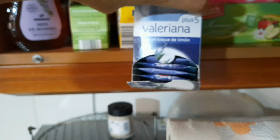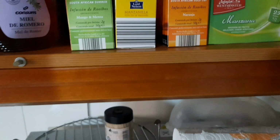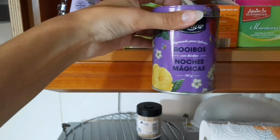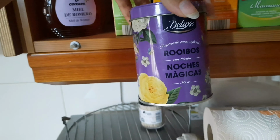I have something more in here. This is valeriana. This is to help you to sleep better. Then we have tila, which is linden flower. It's very good for your health as well, but it lowers the blood pressure, so you need to be careful. And then I have this. This is magical nights, rooibos with some herbs. Love the packaging of it. I bought this one in Lidl.